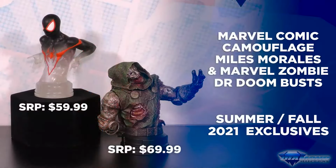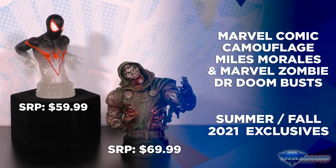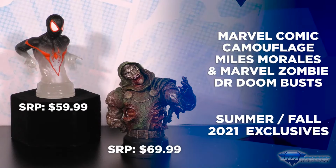These are our Sanio themed exclusives you can talk to your sales rep about. We have mid-cloaking Miles Morales here, as well as the next in the zombie line with Doctor Doom. And this is another one where you can really see the details that were put into this all over the place. And this is a follow-up to last year's Deadpool zombie exclusive.